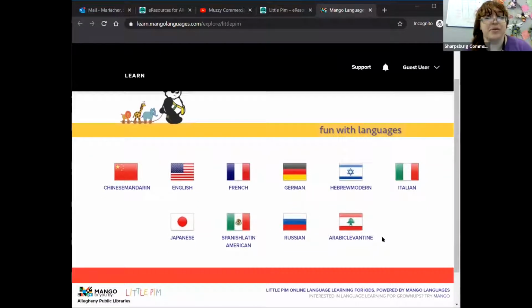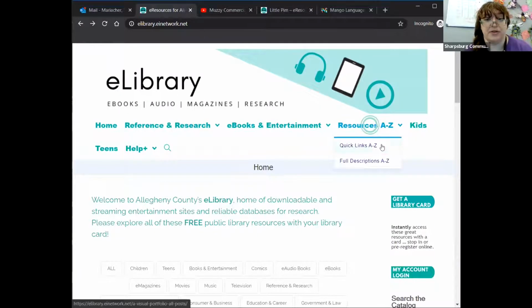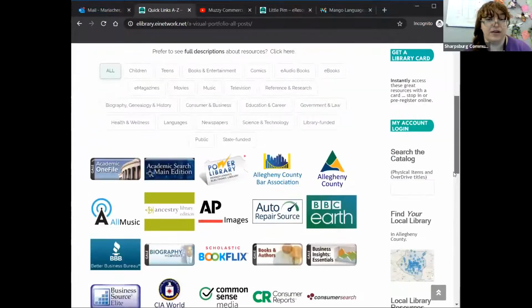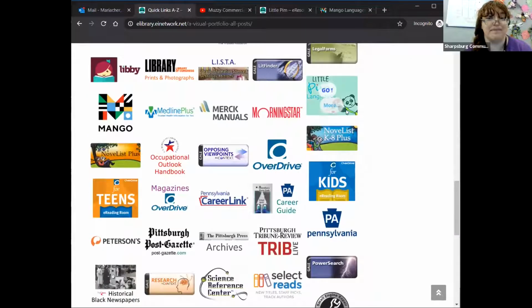But before I choose our language, I'm going to show you what I think is a slightly easier way to access Little Pim. If you go to elibrary.einetwork.net, that takes you to that same e-resource page without having to go to the Cooper-Siegel website in order to access it. So we're still going to go to Resources A to Z and scroll down to Little Pim.